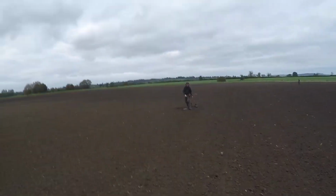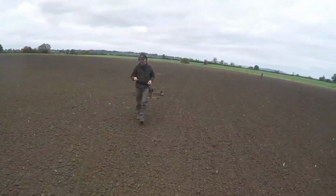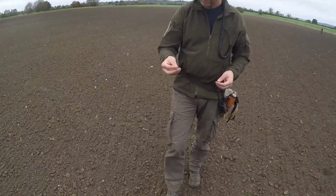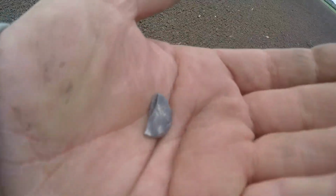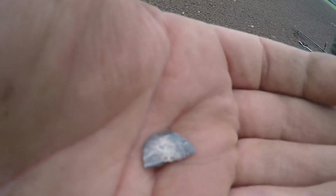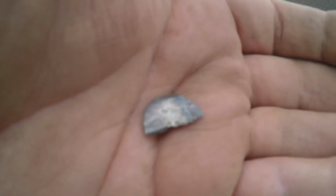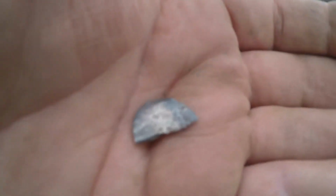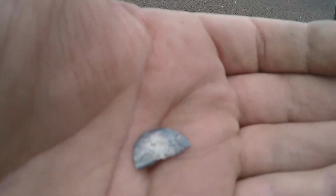Right, it's just come over on the radio. Brian's found himself a hammered. He said it's bent in half and hardly any detail in it. Yeah, it is, isn't it? Oh yeah, it's cracked halfway down where it's bent over. And no detail at all. Not much that I can make out. I think I would need to open it and split it to actually see the detail on the inside. I don't think it will matter. It's quite poor, but a hammered's a hammered.